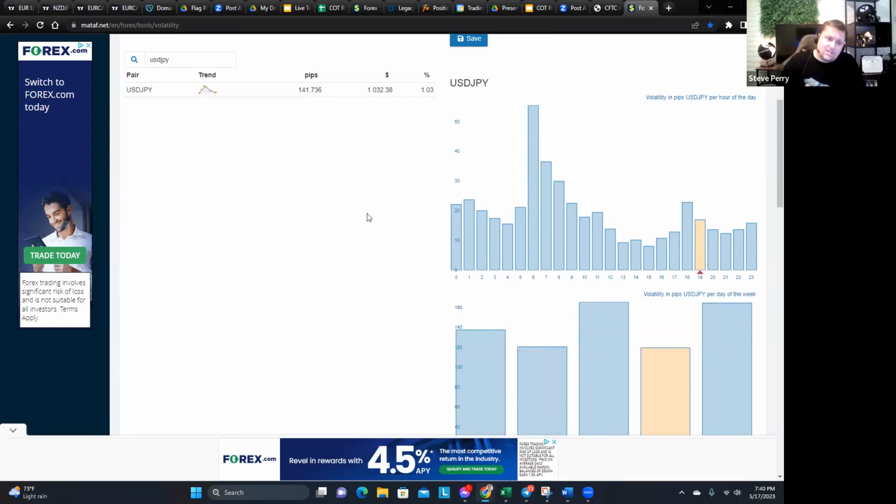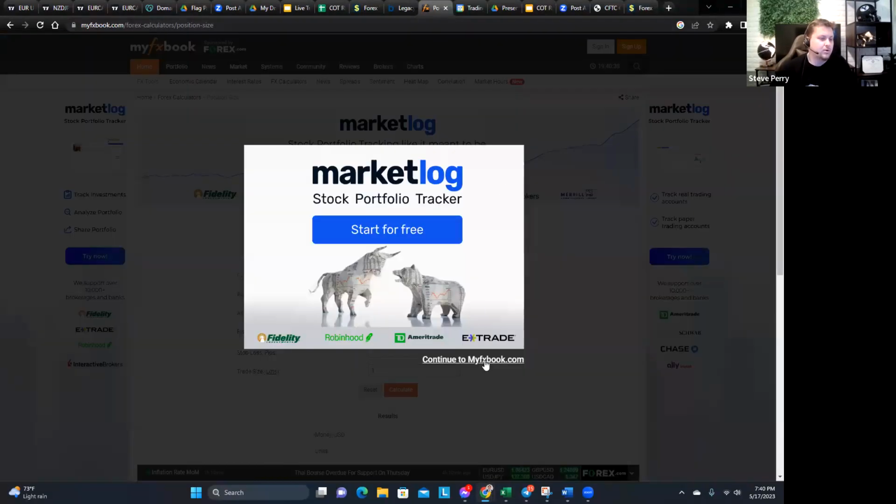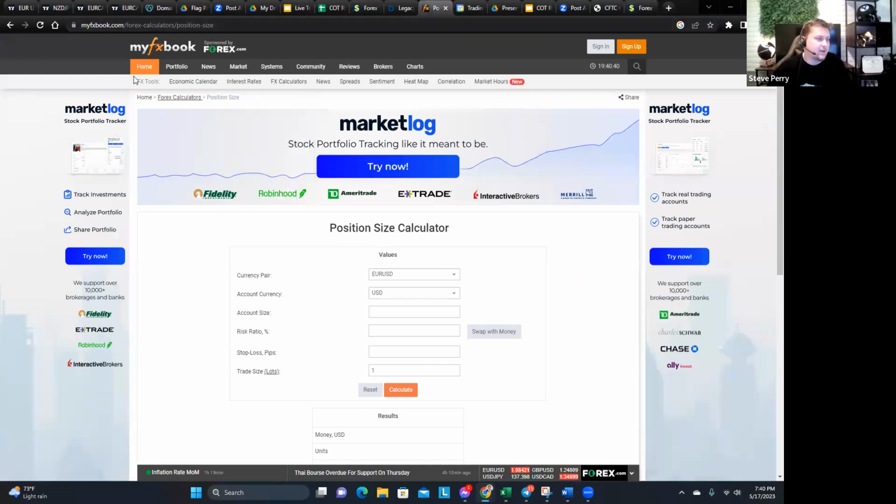And obviously I'll go and do a lot size calculation, which, by the way, let me just do that real quick because I did have some people ask me how to do that. So if this were me and I was trying to trade the dollar yen this week, if I wanted to buy the dollar yen and it's Sunday or Monday, here's what I would do. I would go to, let's go to the lot size calculator right here.